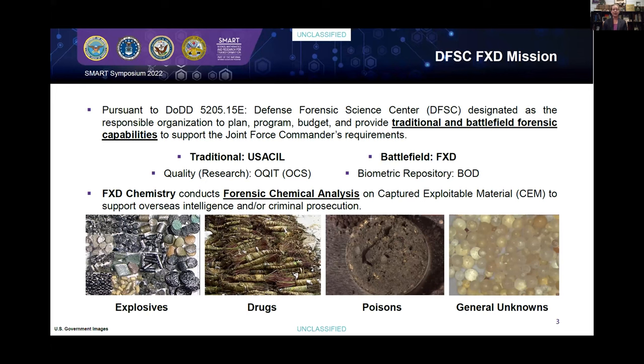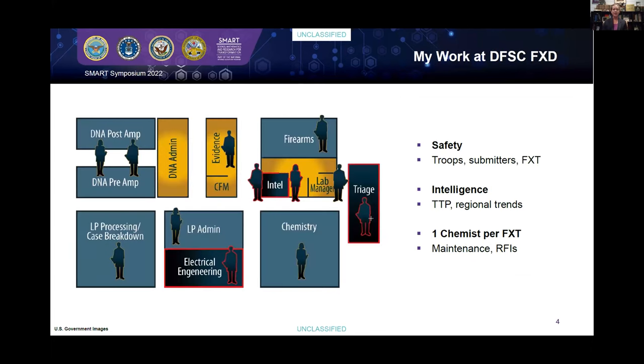So my job as an FXD chemist is to deploy to these COCOMs and perform forensic chemical analysis on captured exploitable material, or CEM, in order to support these efforts. And we're looking for chemical signatures that indicate explosives, drugs, poisons, or general unknowns. As a chemist, I deploy with a forensic exploitation team to various forensic exploitation labs. So if you hear FXT or FXL during this talk, that's what I'm talking about. These labs are meant to be customizable to the requested mission.